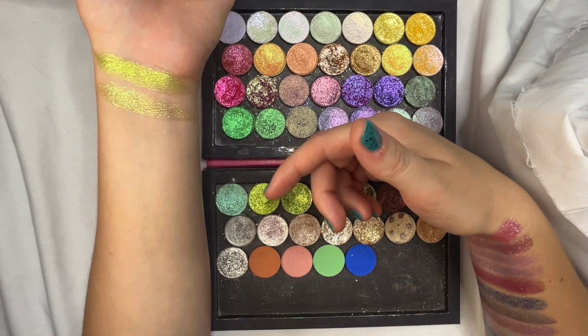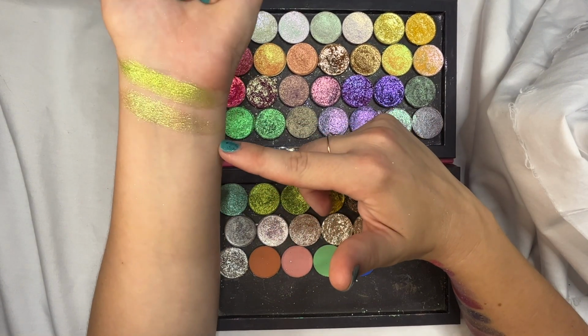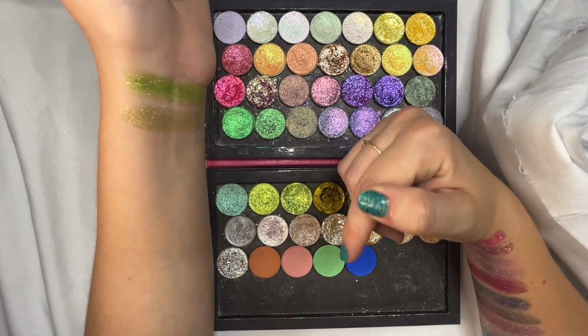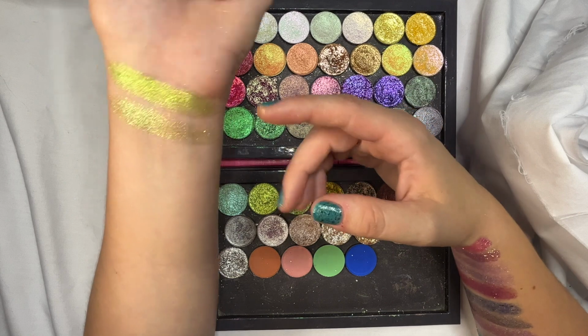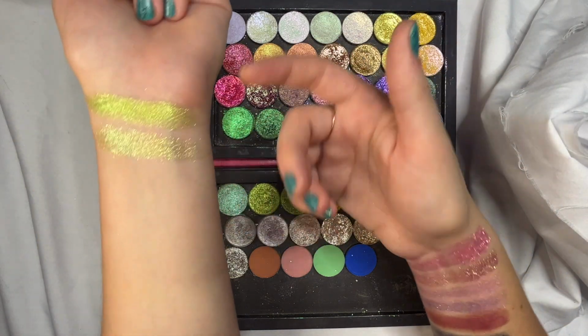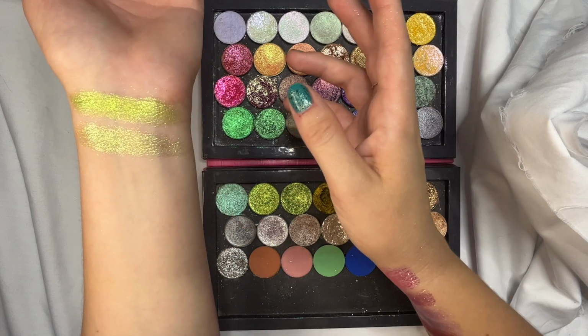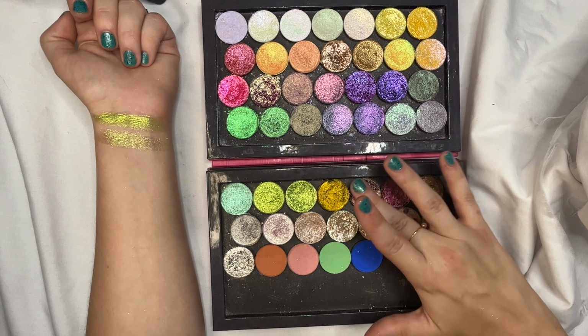Personally, I have a soft spot in my heart for the shade Flourish because of my husband. I'll link that video down below if you want to watch and understand why. But I do think that Kelp is really beautiful. I would recommend one or the other though. You definitely don't need both. Now we've got a few different black-based multi-chromes.